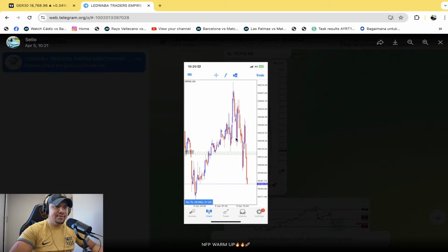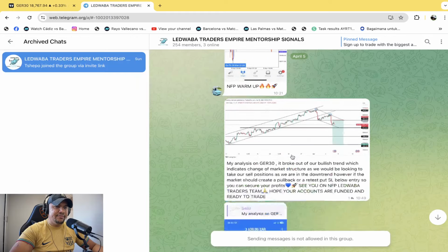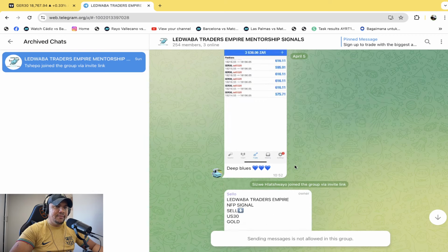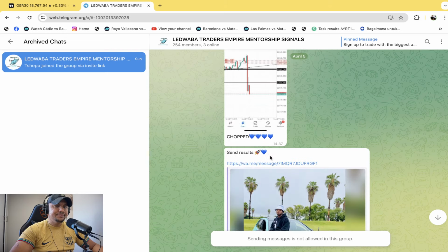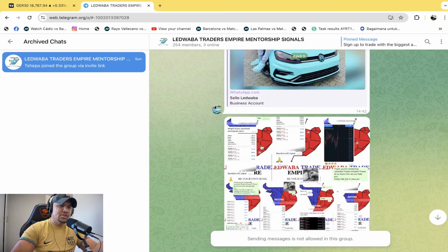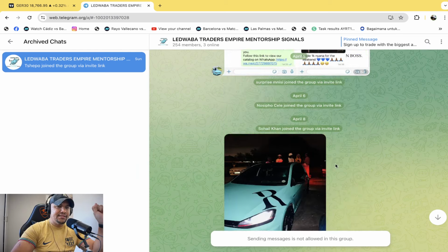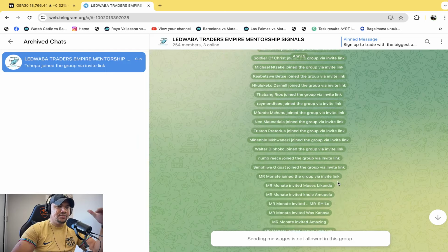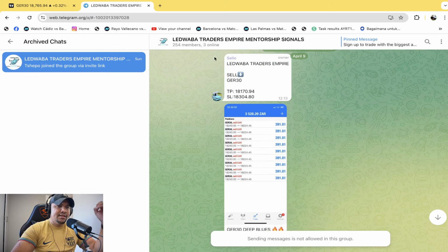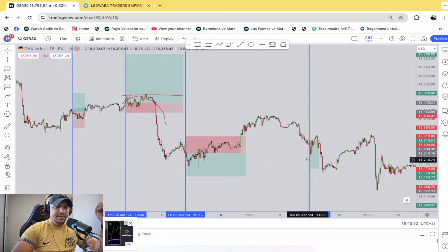And this is what I'm referring to. There was that move to the downside. We had that move to the downside. And then NFP warm up. And then we had some blue screens, right? NFP signal. Drop. Some blue screens for the NFP. Surprise. You get all of these people that are just joining. Look at all of that money that was made. Sell German 30, April the 9th. There we go. That was another one.